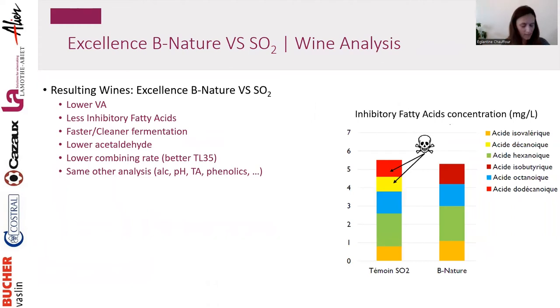If we look at the wine analysis, we want to make sure we respect the wine profile and do not produce any off aromas. So that's very important for us. This is, again, a field trial, Excellence B nature versus sulfur. We did it many times, and we always have the same result. And I would love for Lynn and Kylie at the end of the presentation to talk also about the results they got. But basically, what we always see, Excellence B nature with no sulfur versus sulfur addition, we always have a lower or very similar VA.